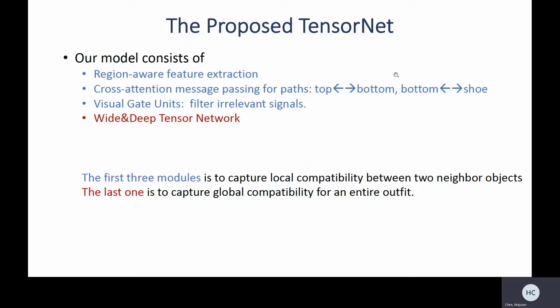I think our proposed TensorNet consists of four components. The first component is called region-aware feature extraction.